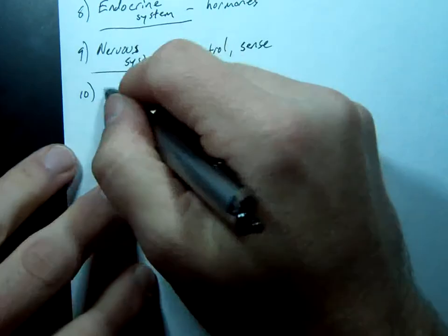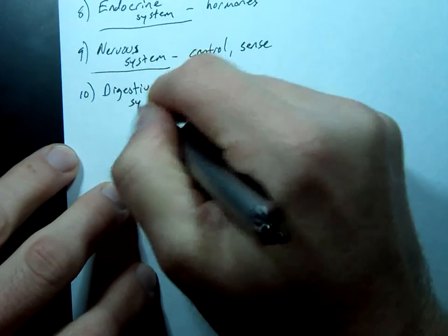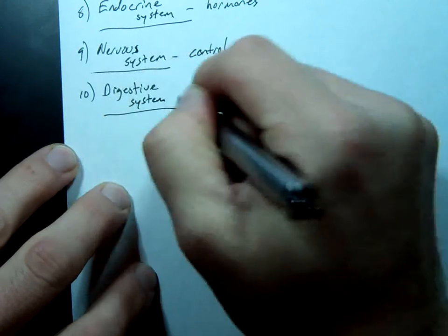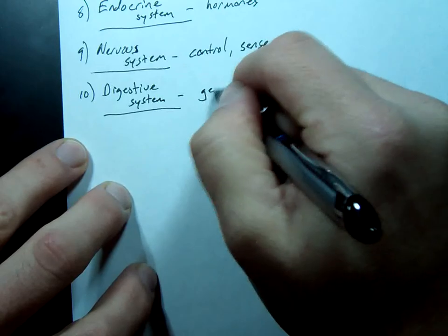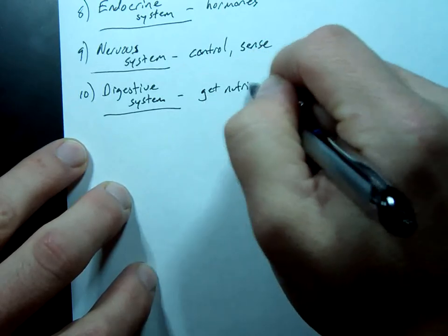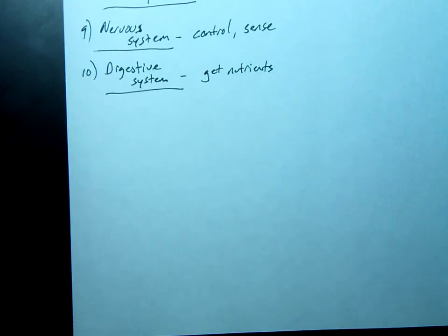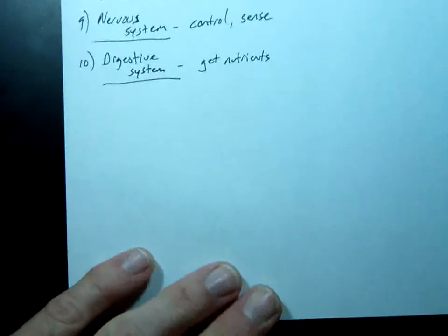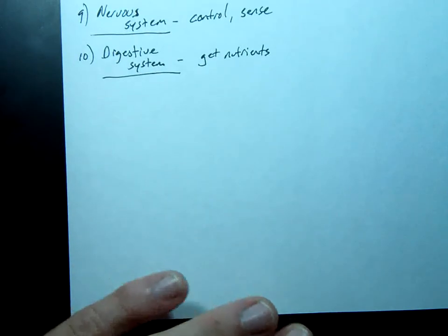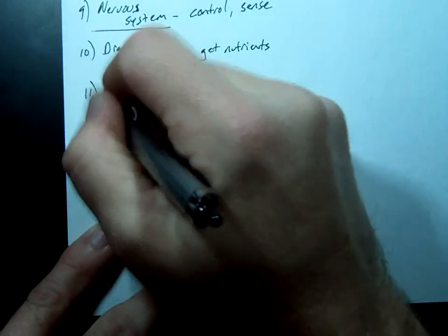Digestive. Digestive system. Get nutrients. That's the goal. Okay? We get rid of wastes and things that we can't use, but ultimately it's our goal to get the nutrients from the food that we eat, or get nutrients into the body from outside sources, is the goal of the digestive system. All right, 2 left. What do we got?